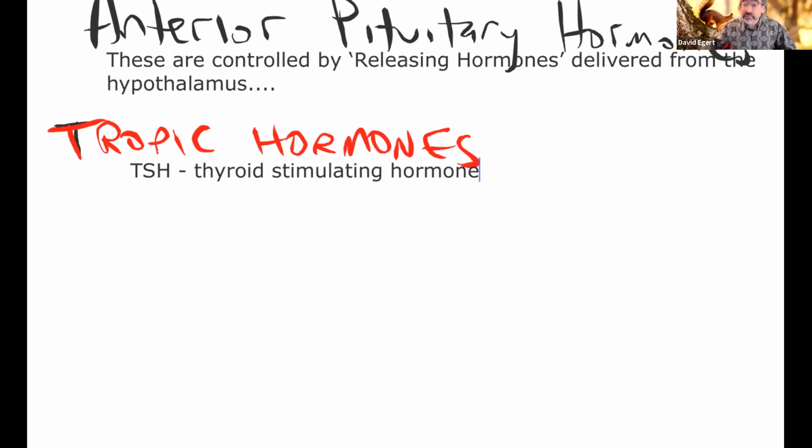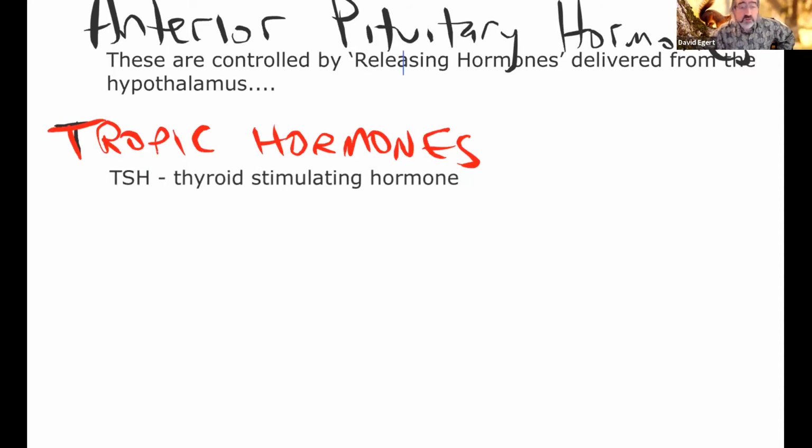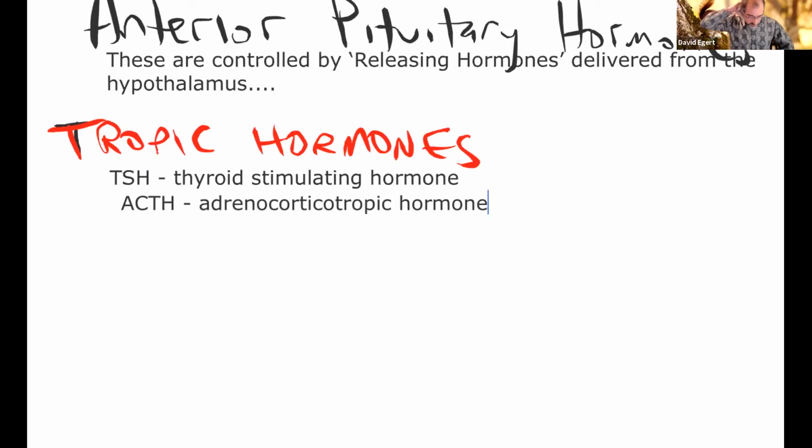But again, talking about these multiple levels of control, the release of thyroid stimulating hormone is actually controlled by another releasing hormone from the hypothalamus. The hypothalamus releases thyrotropin releasing hormone, which talks to the anterior pituitary to release thyroid stimulating hormone, which then talks to your thyroid gland to release thyroid hormone, which we'll then see talks back to inhibit the release of thyroid stimulating hormone if you've already got enough thyroid hormone. Next is ACTH, adrenocorticotropic hormone. This is what's going to talk to the adrenal cortex to release steroid hormones.